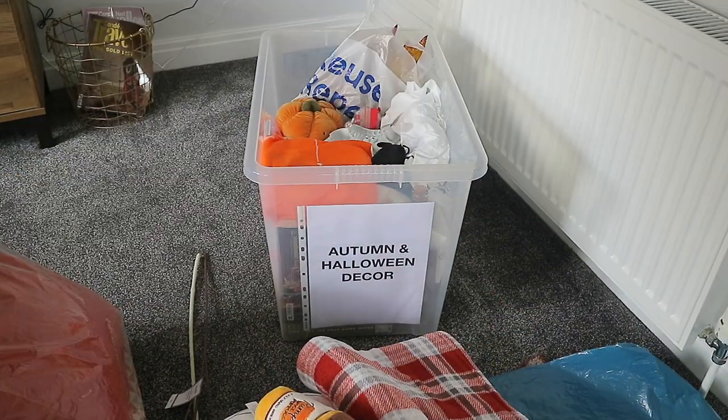If you've watched any of my autumn slash Halloween videos before, usually what I do is I will decorate everything spooky and Halloween-y in the kitchen, and then in the living room I usually just go for a total autumn slash fall theme, lots of oranges and creams and mustard colours, just all the autumn feels. So I think what I'm going to do is separate everything out into the kitchen stuff and also the lounge stuff, and then I can go from there with regards to what else I need to pick up and things like that.